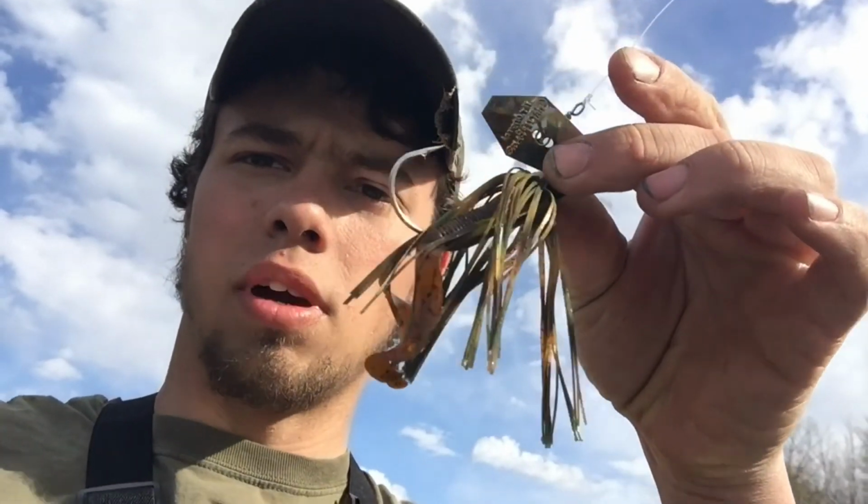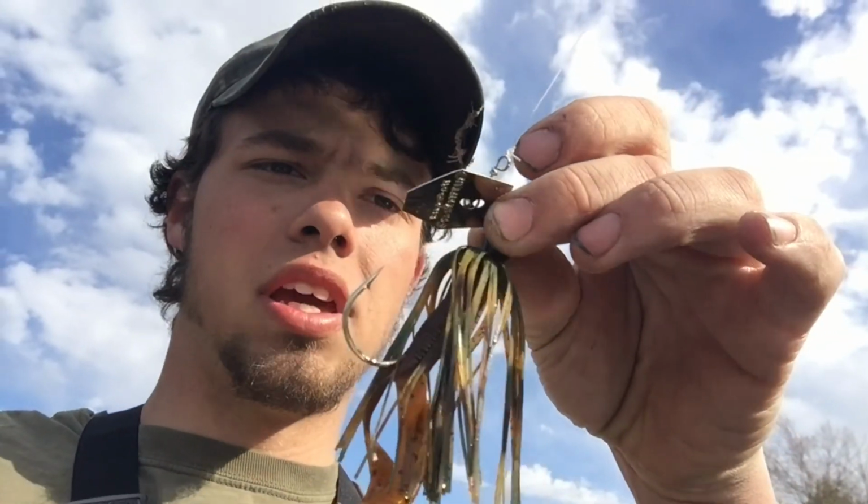Alright guys, so I figured I'd explain what I'm using today. These are still pre-spawn largemouth bass that I'm fishing for, but they are about to spawn. The water is 57 degrees. They'll be spawning in the next week or so. I'll start seeing them on beds here, but what I'm using is my go-to springtime largemouth bait.